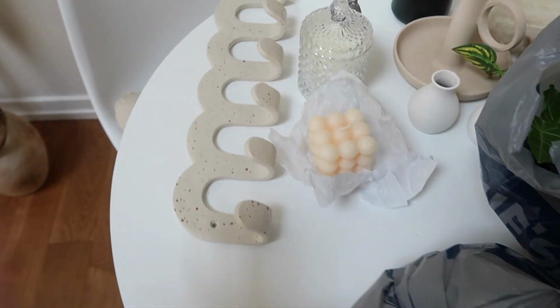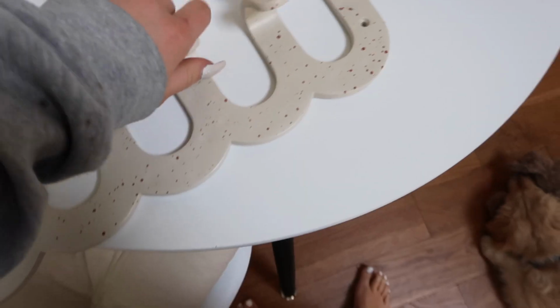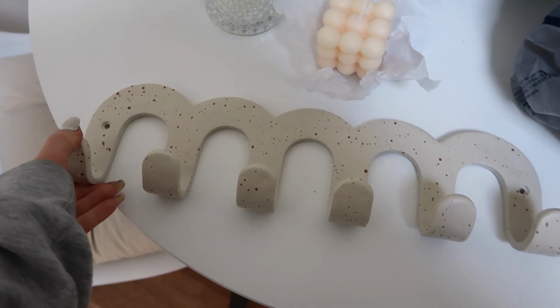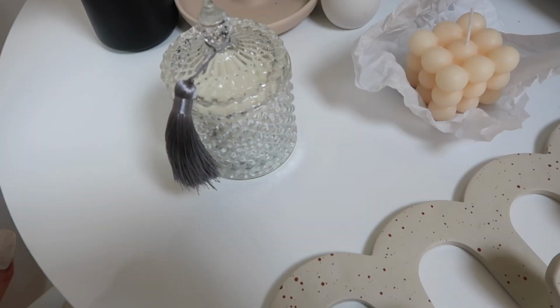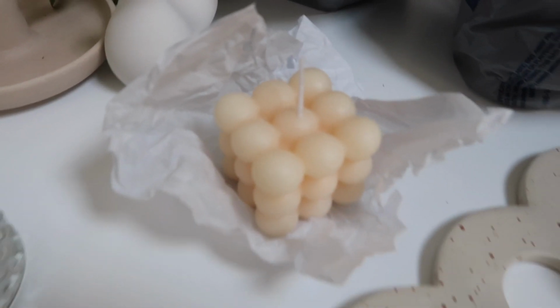And then we got some decor pieces that just came in. This is a wall hook to go right there, which I have been wanting to get rid of this for so long. I've had it for way too long. So I found this one on sale at Urban Outfitters and I am really obsessed with it. And then another thing on sale is this candle. How gorgeous is this? I love it. I might take the tassel off, we'll see, because I don't have silver in my house at all. And then I got this bubble candle from Amazon.